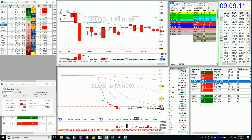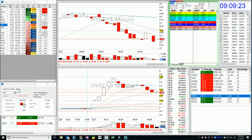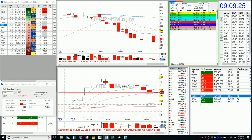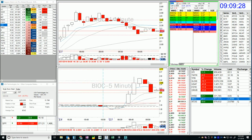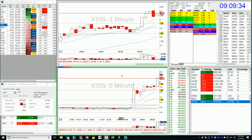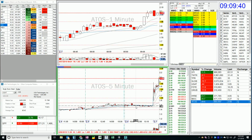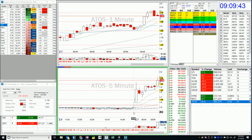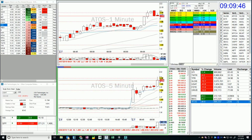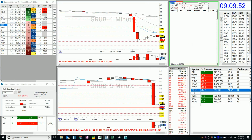ATOS. Have you gone through the small caps, the watch list? Yeah, I went through some of them. I got higher HYRE. So that one's looking good. It's losing it now though. BIOC also started losing it as well, but that one has some good volume too. But ATOS seemed to be the best one. Wow, ATOS is really the best one. This thing is cranking. Yeah, beautiful pre-market action at the moment. So I might watch that one instead of the other two today.